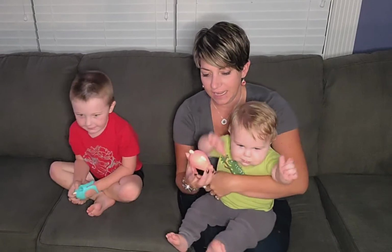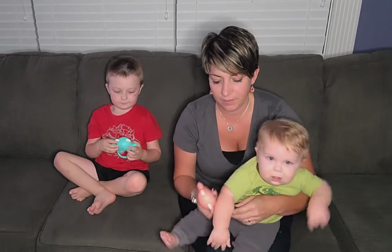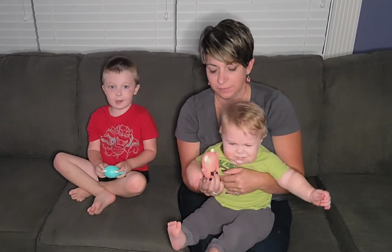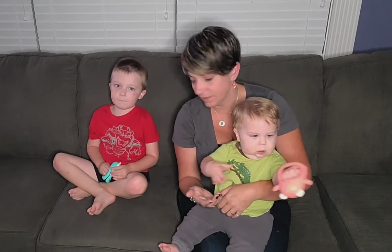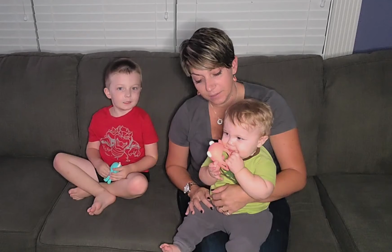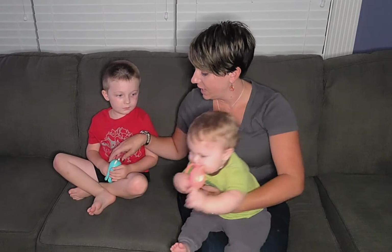So this is my son, he's 10 months old, and I'm going to introduce him to these teethers. He does have some teeth coming in right now. Yeah, he does. And there's some teeth coming, so the teethers are great. He can chew on any part of the teether, and it's really cute.